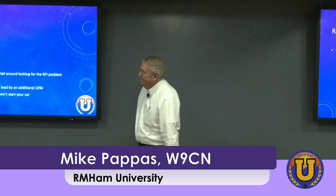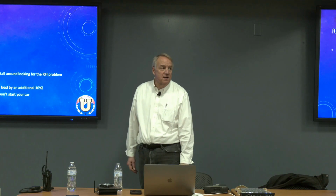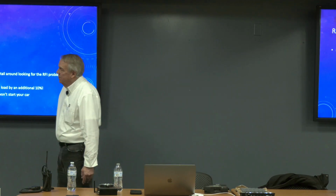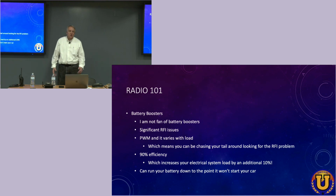I'm not a particular fan of battery boosting. Every time somebody in EOSS has tried one of those, the first thing I hear is they got S9 over noise, and it kind of comes and goes. Boosters are usually PWM devices, and they vary with loads. And so, in the spirit of doing fun testing, I pulled a setup together, cranked around with a booster, and looked at it with my Rohde & Schwarz spectrum analyzer.